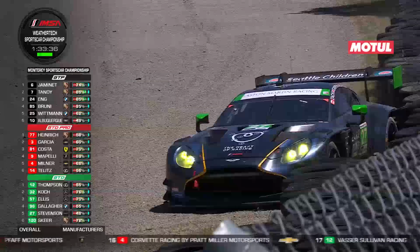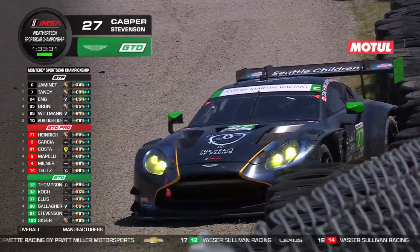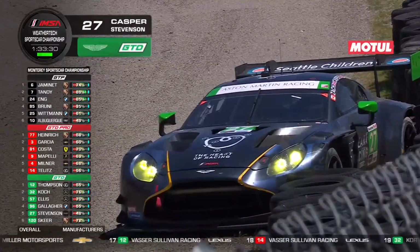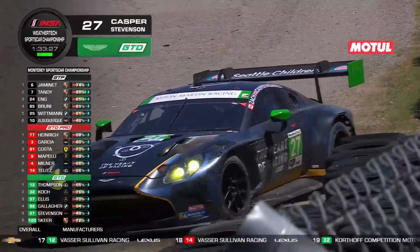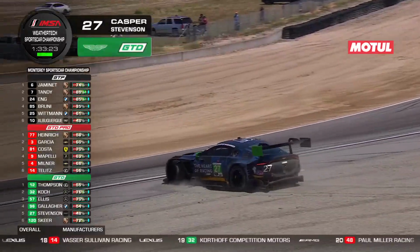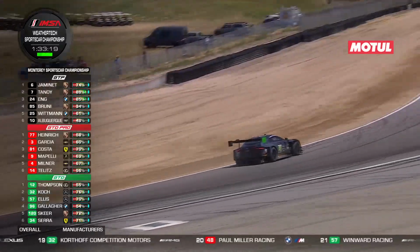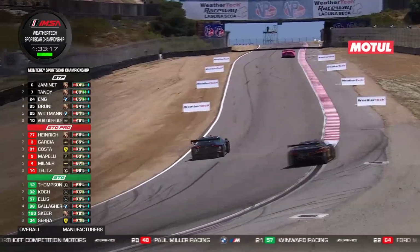Heart of Racing Aston number 27 is in the dirt for Casper Stevenson. Now, is that engine still running? I think it is. And he's got it moving. He's found first gear. He was facing the wrong direction at turn 5. Bit of extra racetrack there this year.